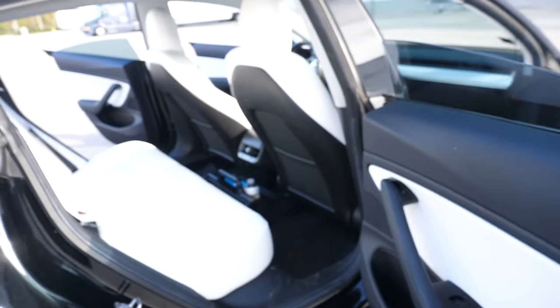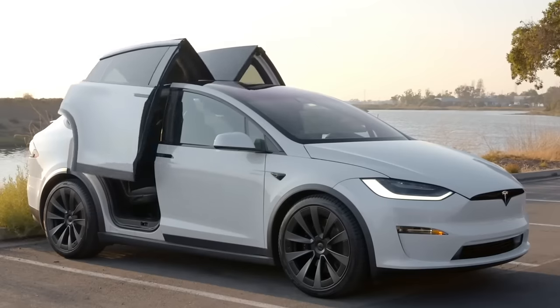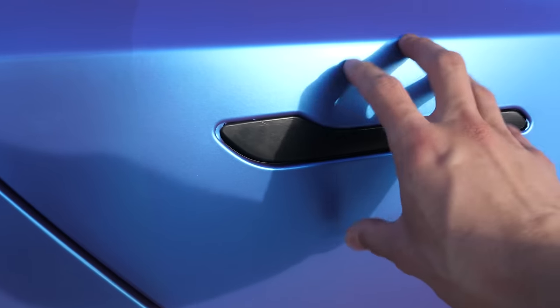But wait, Alex, this is the passengers have destroyed my car. All right, let's get to some damage, I guess. Starting with the door handle itself. Some people are familiar with Teslas, but they think it's the Model S or the Model X, where the door either opens for them or the door pops out. And so what people do is they come up to the car and they just start clawing at this.